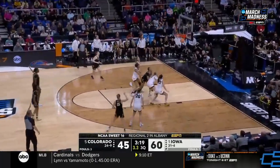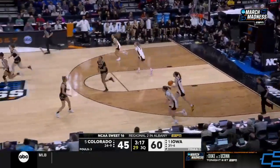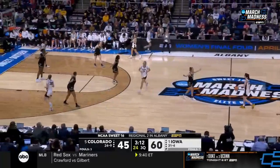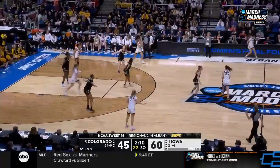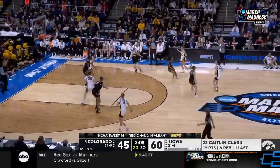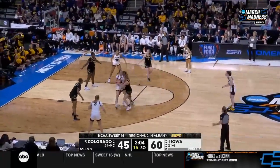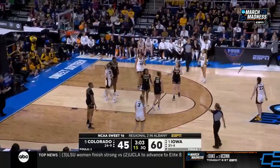Whitehead probably had a little more time than she realized there with the shot clock. Remember, this is a very heavy Iowa crowd, so they acted like the shot clock was already expiring. She had about four left on it. Martin, there's a tie-up. And the possession arrow belongs to Iowa.